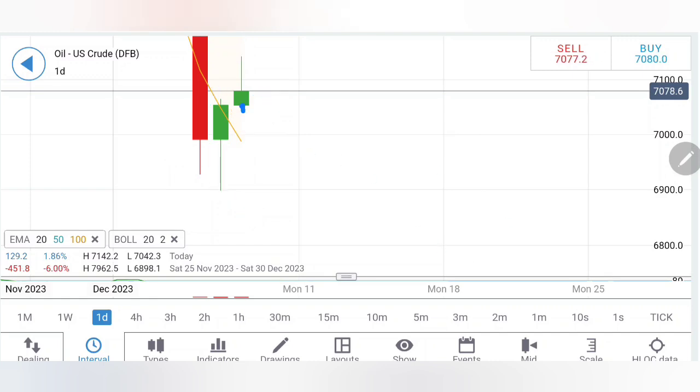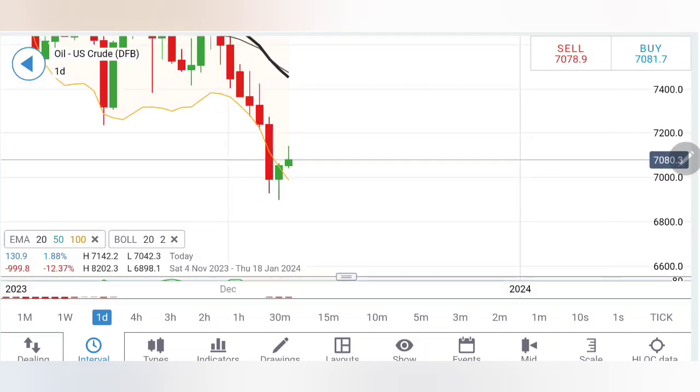So this is the zone where, even if it tries to drop, the first support levels are at 70.4, 70.2, and then the 69.6, 69.8 zone should come into the picture. This is the zone you should watch out for. Achieving these levels, yes, oil can again reverse and climb on the upside.